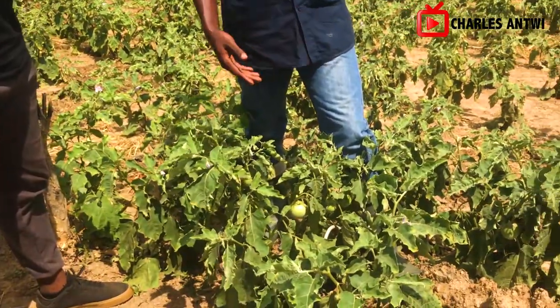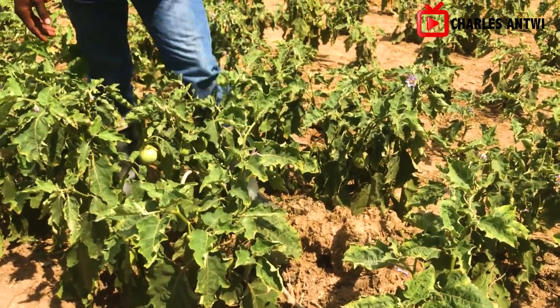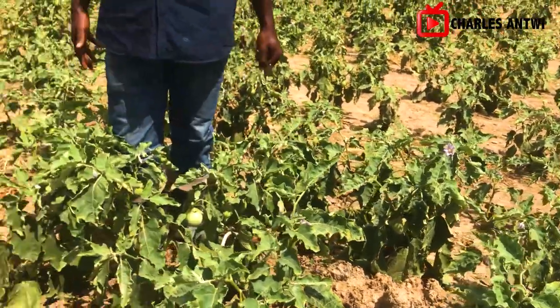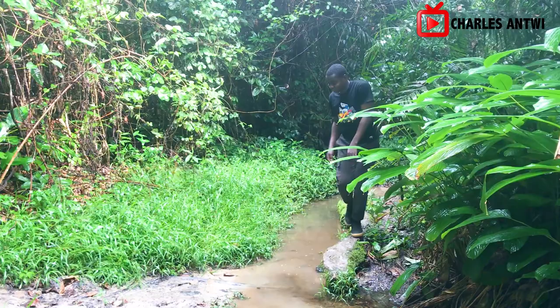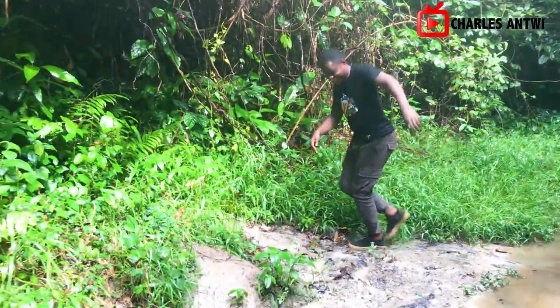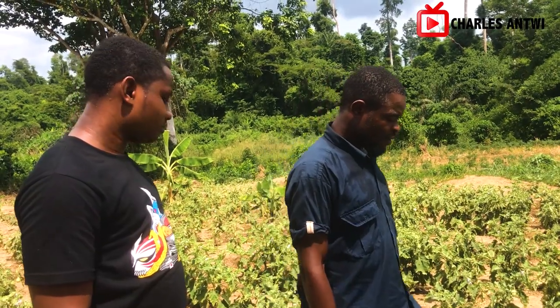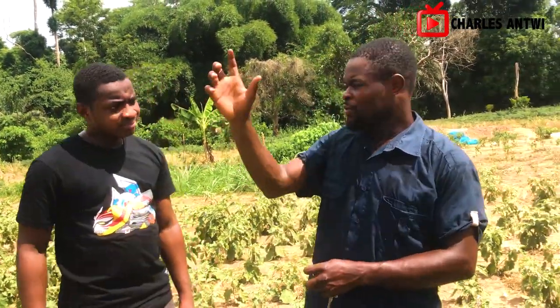So we planted this in March, about 2 weeks after the middle of March. As of now, you can see that it has started fruiting. Just that it's suffering a bit because it needs water. We don't have any closest river here, so we are not able to irrigate the field. But in terms of Garden Egg production, it requires some amount of temperature.